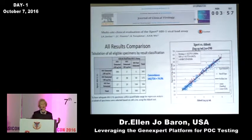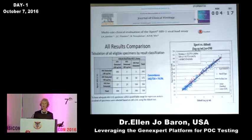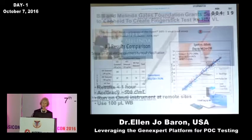Here's another recently published multi-site clinical evaluation of the HIV viral load compared to the Abbott RealTime, and you see very good correlation all along various viral loads from high to low. It goes up to the millions and down to about 40, and then detects but does not quantify lower.